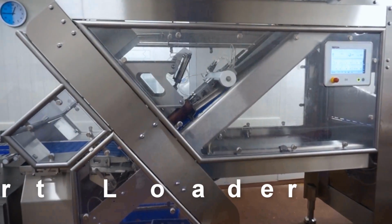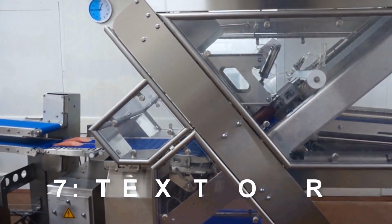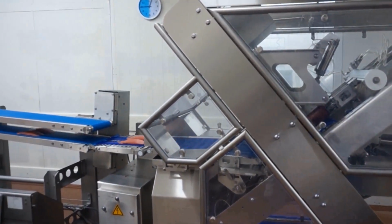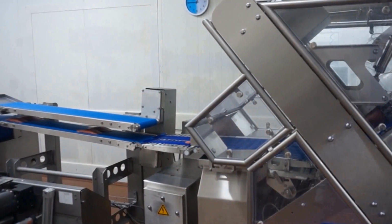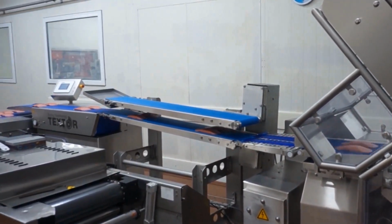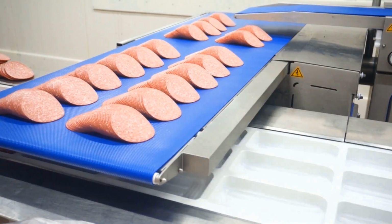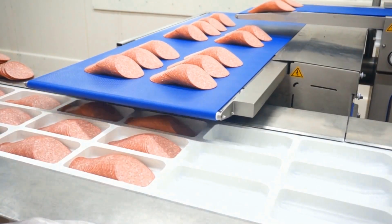Number 7 is the Textron Smart Loader. Let's imagine that the slicing of cheese for supermarkets was done by some set of people. They would generally be considered people, but luckily, this job is not handled by a human. Large companies that manufacture ham and cheese use the Smart Loader for efficiency and greater productivity.